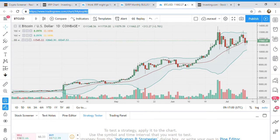Today we'll be analyzing Bitcoin and Ripple against the US dollar, both on the same video. Let's start with Bitcoin. We see here a double top. First one hit at the end of June, and this one on the 10th of July.